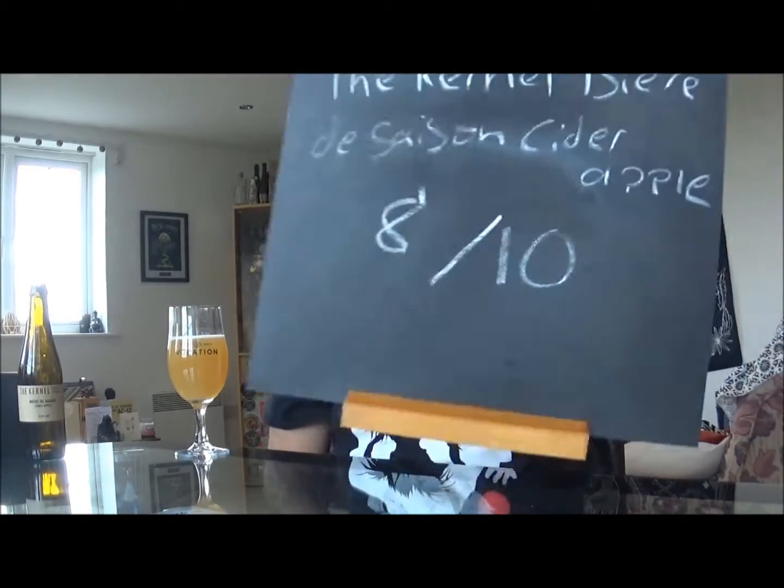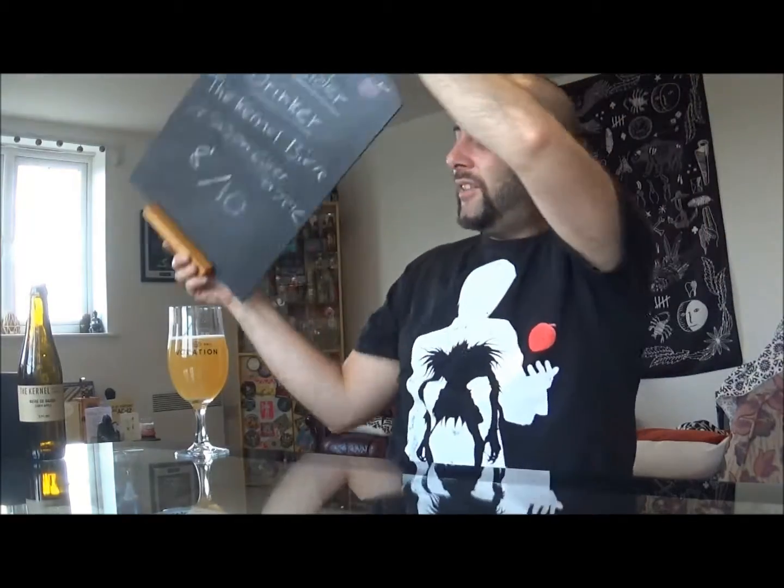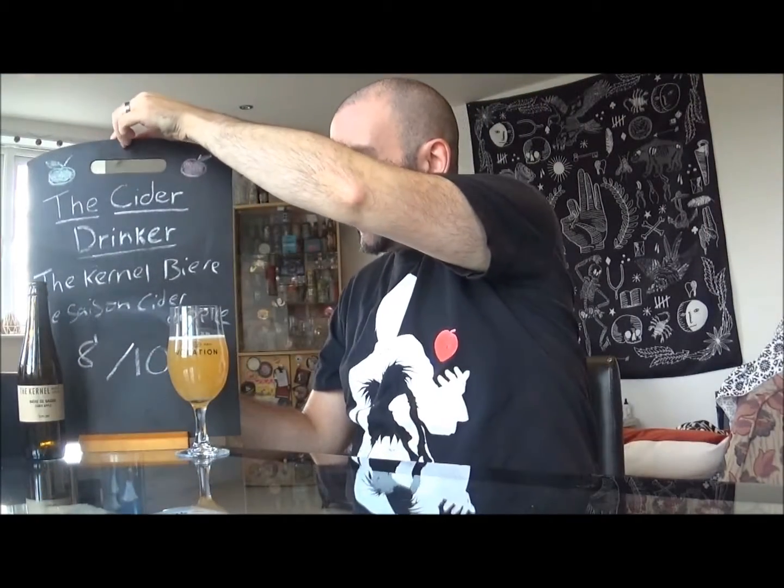So if you like Saisons and you've never tried this one before, I would say you would really love this one. Also, if you've never tried anything from Tom Oliver, definitely give him a go as well, because he makes some truly outstanding ciders. So with that said, I'm going to give the Kernel, in collaboration with Tom Oliver's, Biere de Saison Cider Apple, an 8 out of 10. Very well deserved indeed.